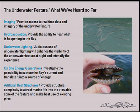And the other big component here is the reef, the idea of artificial reef structures. And what we need to do with the reef is provide basically underwater housing. And housing needs to be of different sizes, from tiny to fairly large. It needs to be quite a complex series of spaces that will allow a species to come and live there. And when the species come and live there, then the diversity will evolve.